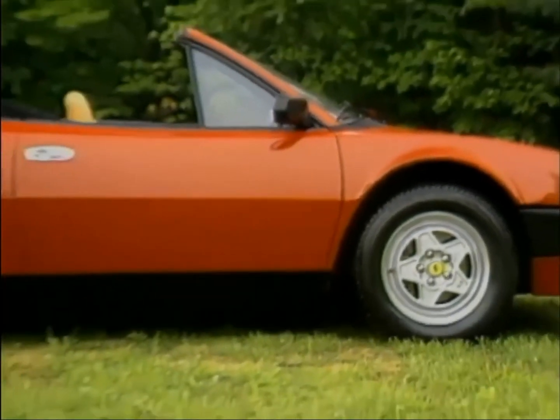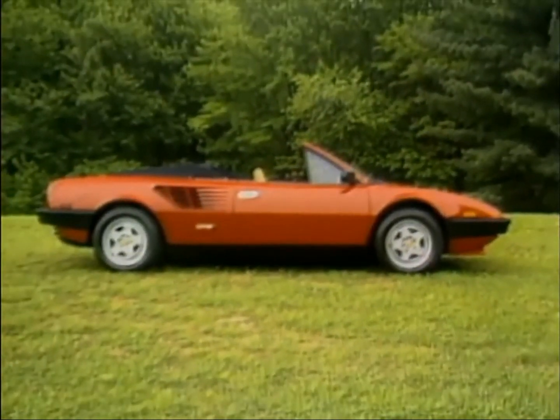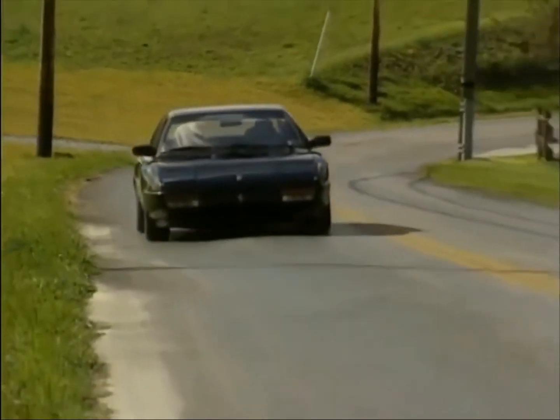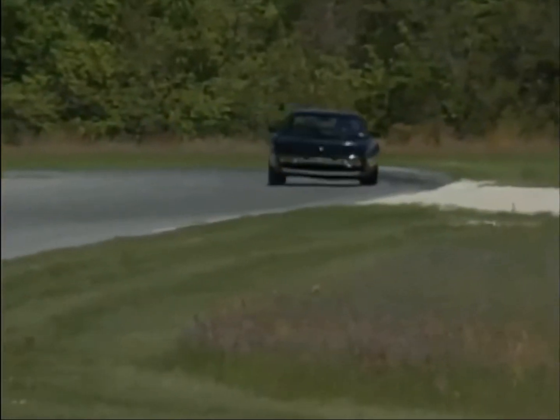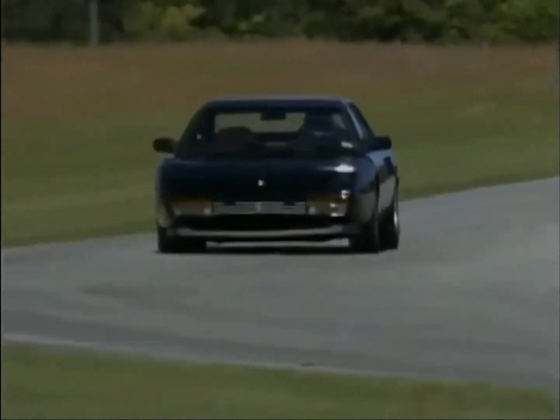But while the rest of the world continues to enjoy the Mondial Coupe, affluent Americans will have to be content with the more expensive cabriolet. Perhaps someday the hardtop Mondial will again return to American shores. But even if it doesn't, we will treasure the memories of clear skies, a beautiful car, and a fast track for years to come.